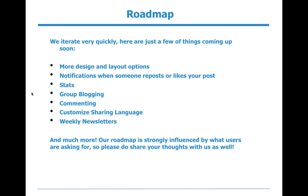Group blogging. You can already add admins to your RebelMouse, and that allows anyone you're working with to help you curate a blog with you. But we want to more explicitly create blogging experiences where you can showcase who's editing and who has added a certain post and make it a very collaborative experience. We also want to add ways to comment, and more ways to customize the sharing language within it.